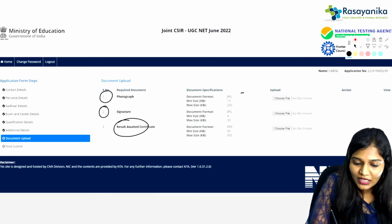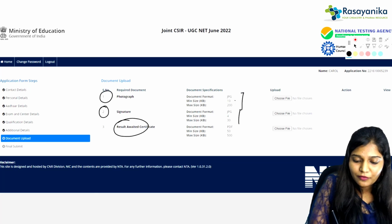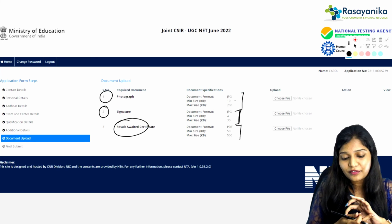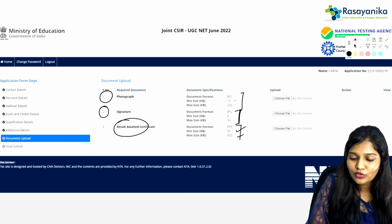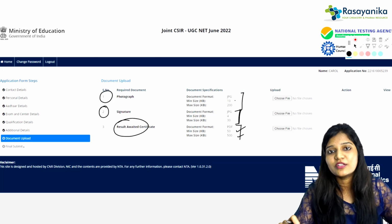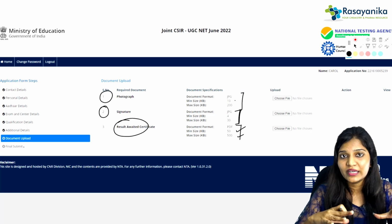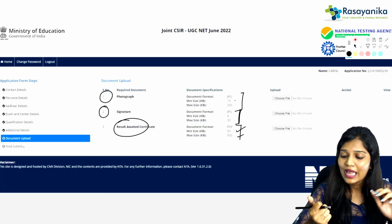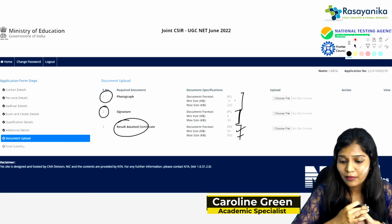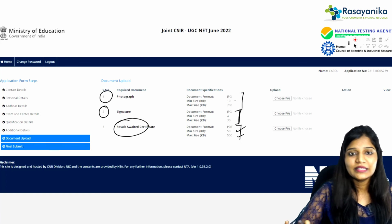So the photograph has to be in this size, which is minimum 10 KB to 200 KB, and the signature has to be 4 KB to 30 KB, and this result awaited certificate should be in PDF, which is 50 KB to 200 KB, and choose all these things and then apply. And finally the next one is going to be the payment. I already told you, you can pay through your debit card or credit card, and for general it is 500, and for the rest it is 250, and for PWD there is not going to be any payment. So accordingly you can make the payment, and finally click on the final submit button.